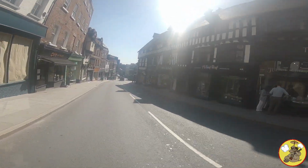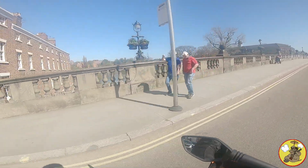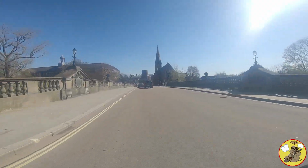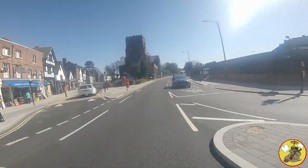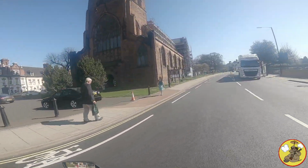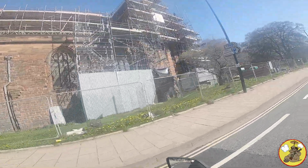But look at these fantastic buildings. Awesome stuff. Nice little bit of water and a bridge, awesome stuff. And a churchy thing. Lovely jubbly. So that's the Abbey. Awesome.